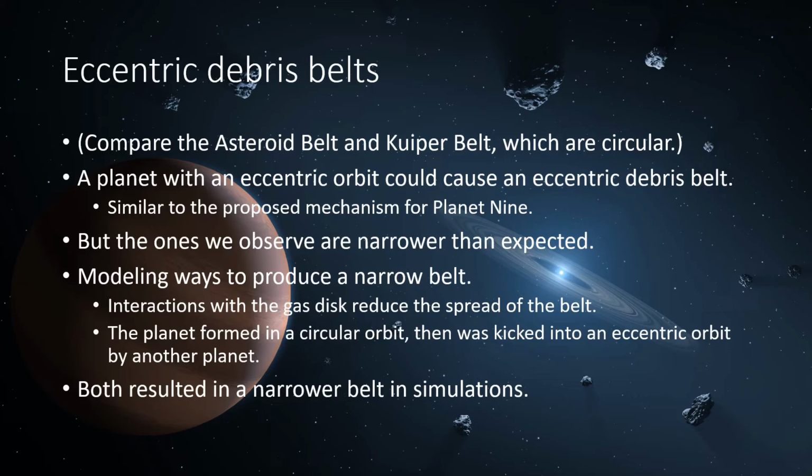So this study looked at different ways to produce a narrow belt in simulations, and they found two different processes. One is that interactions with the gas disk, which creates drag and tends to create what we call laminar flow, where everything just kind of orbits together without getting in each other's way. That could produce a narrower belt. And the other is if the planet and the belt started out circular, but then the planet was kicked into a more eccentric orbit by planet-planet scattering. And that would scatter a lot of the debris, but a lot of it would settle into a new eccentric belt that would be narrower than if it just formed that way.